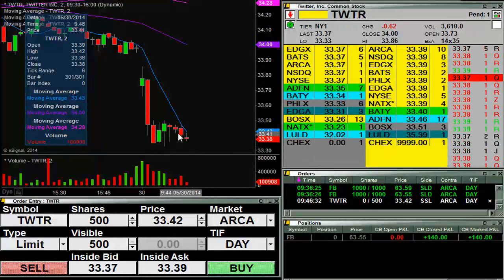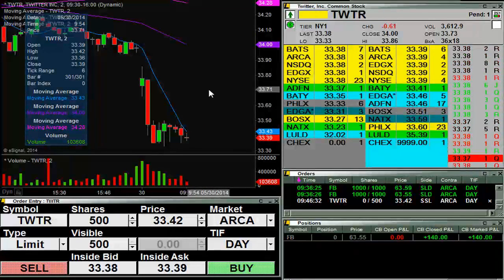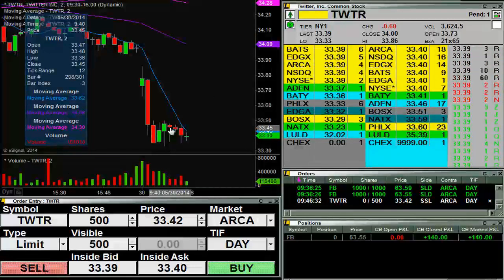If it does break to the downside, great. If it goes up here, I will simply stop out and take a loss. But in order to minimize my risk as much as possible, I'd like to get in at the 33.42. So let's see if we can get up there. My stop will be up here around, I'll put it at 51.